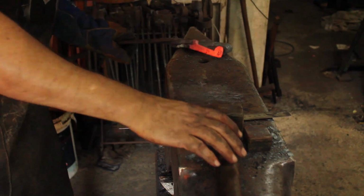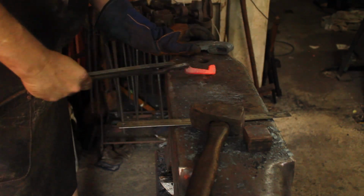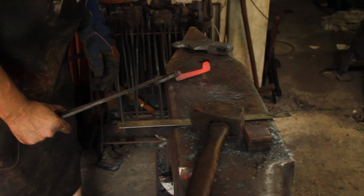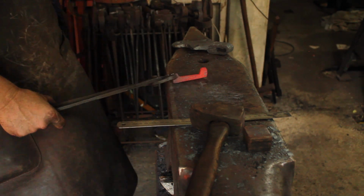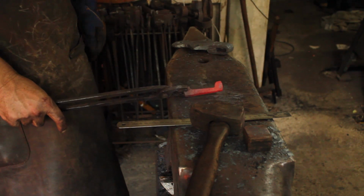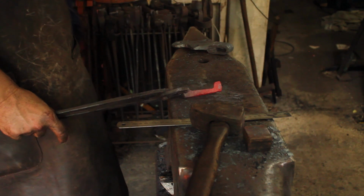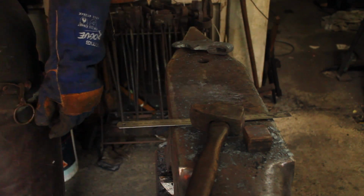Perfect. It's through. Okay. That's that done. So that's the key and the wedge done. The next big job is welding on that tenon again. So look out for that one in the near future.